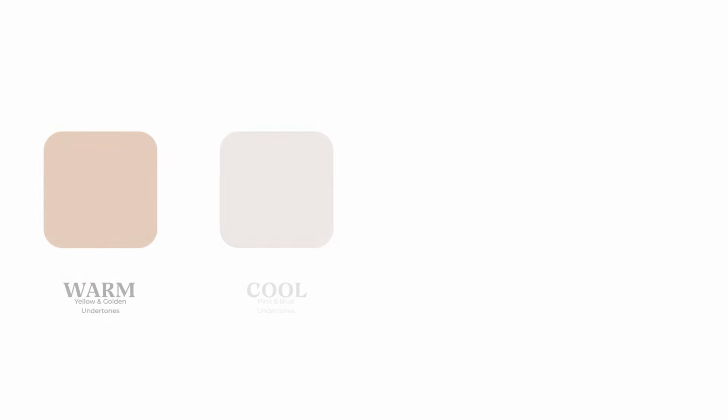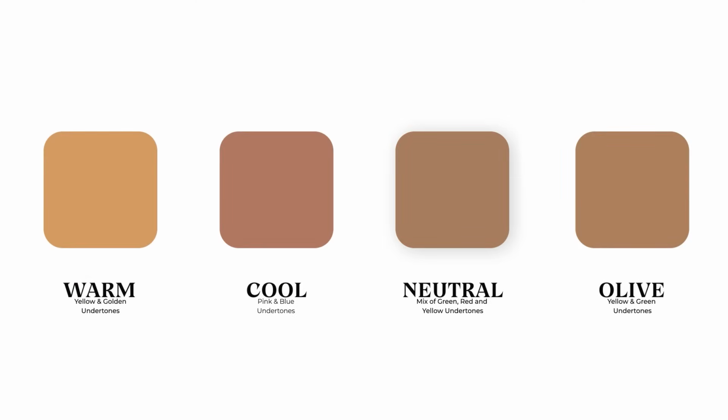So first things first, know your undertone. What is undertone? Undertone is a subtle natural color below your skin surface, okay? So it's just basically a color that your skin reflects or bounces off sometimes, depending on certain factors. There are four main undertones. There's warm, there's cool, there's neutral, and there's olive.